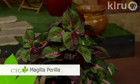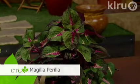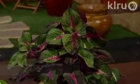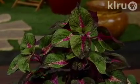It doesn't tend to have the bug problems, and you don't have to cut the blooms off all the time like you do with Coleus plants. It gets to be a very large plant. One of these plants can easily be 3 feet tall by 3 feet wide. So when you use it in a pot, just put one.